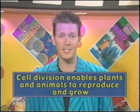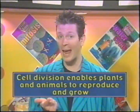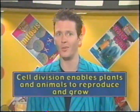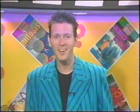And there you have it, folks, cell division by mitosis. Don't forget how important cell division is. Cell division is the process that enables plants, animals, and other eukaryotes to reproduce and grow. Pretty cool, isn't it? With all this information fresh in your brains, my friends are going to come back to see what you know.